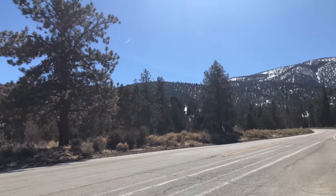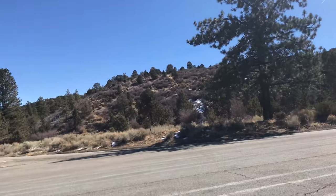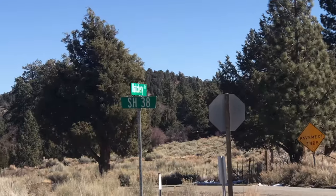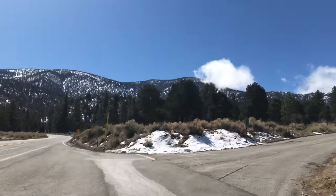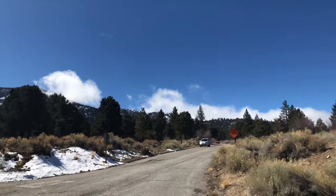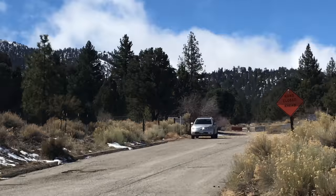This is Highway 38. I haven't done any videos on here in a long time. So you can see, and Hatchery Road. And then we got, yeah, so you can see the clouds kind of rolling in over these hills right here.